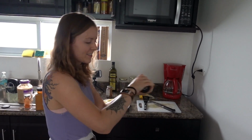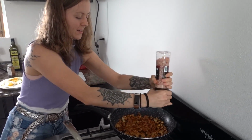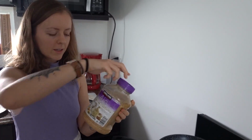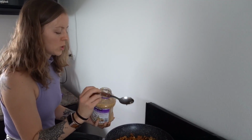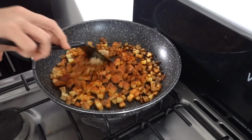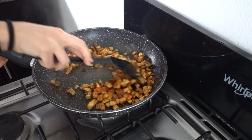A lot of paprika. Asuka, what do you think? Finish off with some salt. Lately we've been putting some fresh garlic in here, which I think tastes really good. Yep. Listen to that sizzle. Oh yeah. Sizzle, baby.